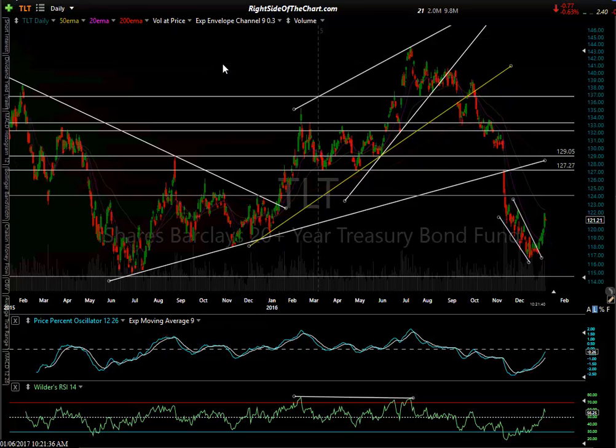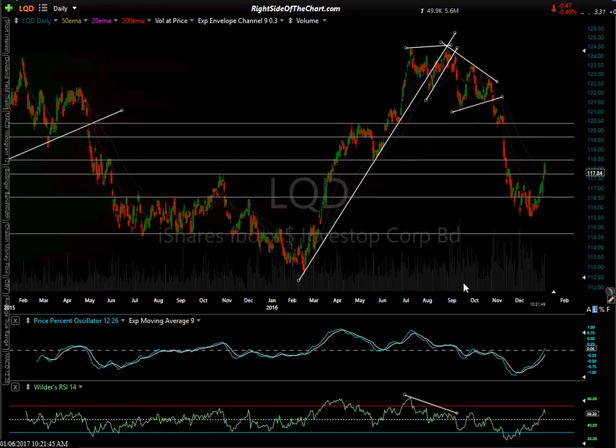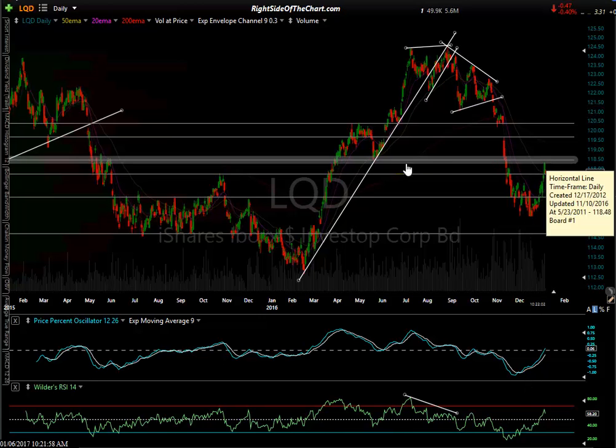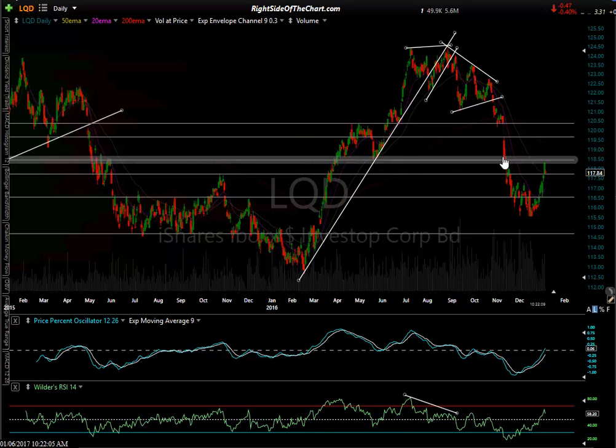Let's look real quickly at some of the other bonds. Corporate bonds, these are investment-grade corporate bonds, LQD. LQD looks very similar. You can see the same type of bottom with that minor divergence that TLT had, and we turned around and rallied. These are levels you can see pretty well defined. Resistance level here. You can see a reaction back here in mid 2016. Some reactions back here, and that's where LQD stopped so far.